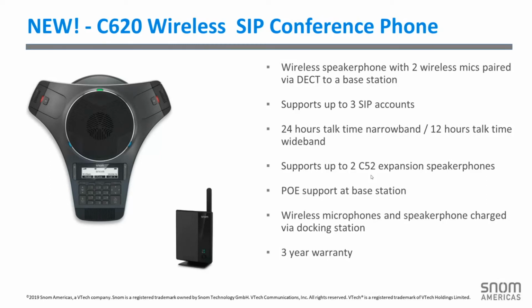And you're going to get up to 24 hours of talk time if you're using a narrowband codec, or up to 12 hours of talk time if you are using a wideband codec. So you can use the solution all day long, or even multiple days, assuming you're not talking for 10 hours a day, which hopefully you're not.